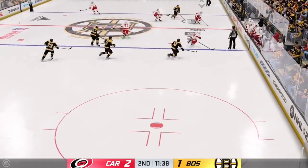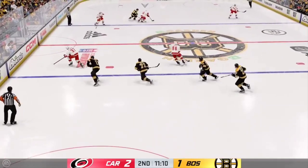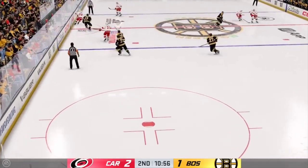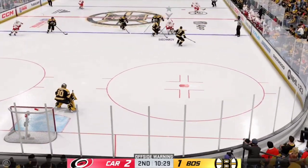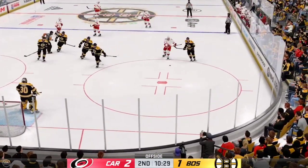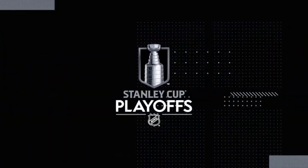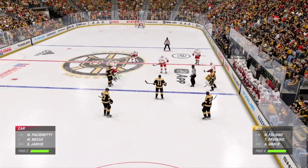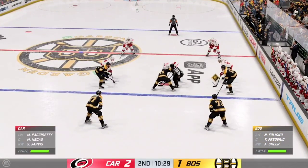Carolina's got it in their own zone. Moves it to Teravainen. Puck sent over to Necas. Up along the wing. And now he tries to get it across to Svechnikov. Offside the call, we'll get a reset. Inching closer to the midway mark of this period. It's a 2-1 game.